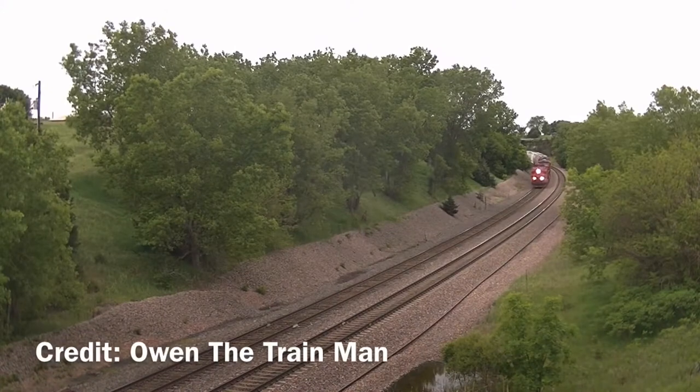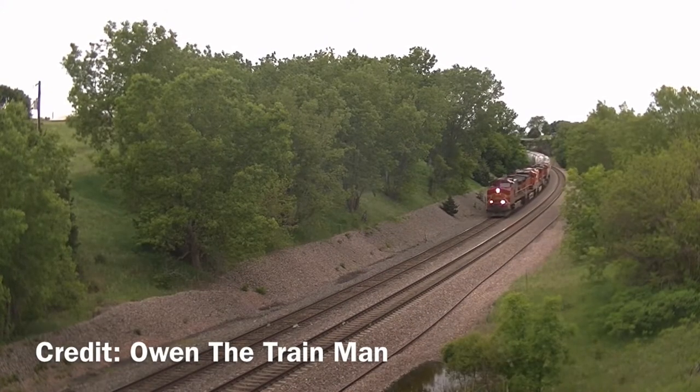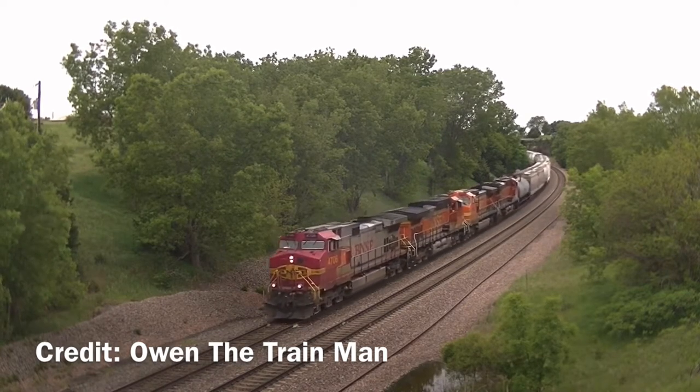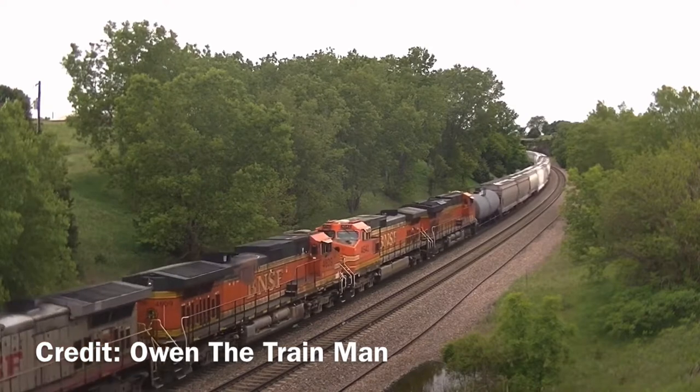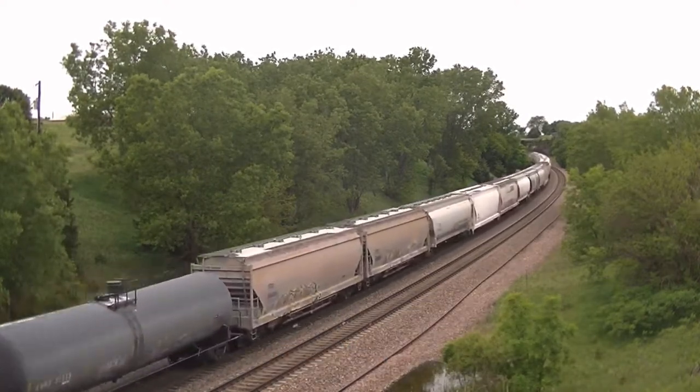Upon departing Lincoln, the train runs west on the BNSF Ravenna subdivision for 25 miles until it gets to Seward, Nebraska. Once there, the train takes the Y northbound onto the Bellwood subdivision. Before we continue, here's a tad bit of information about the Bellwood sub.